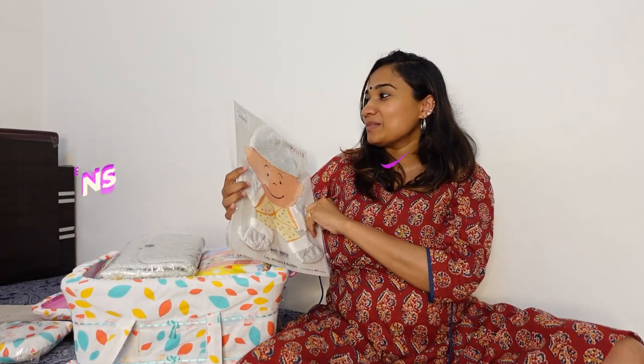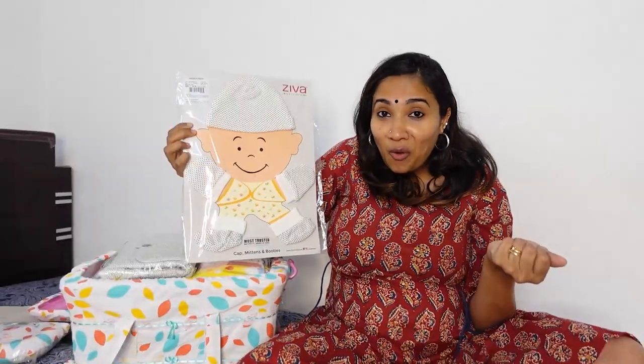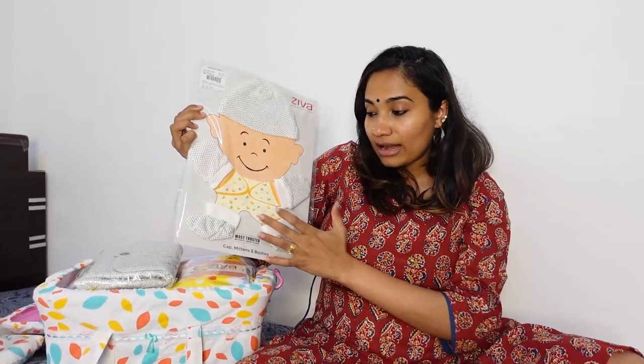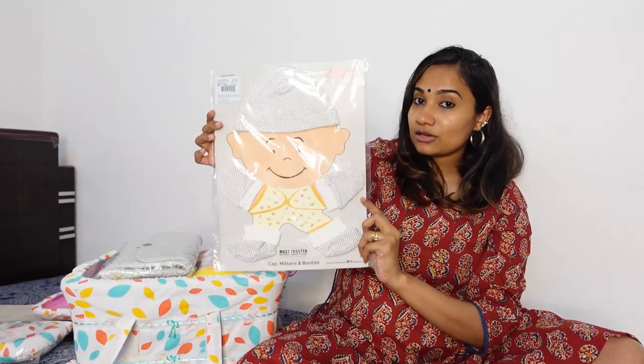Yes, the cap and the mittens, guys. As soon as the baby is born, it might be feeling cold, and they might have nails and often try to scratch their face. For them also, it's very new. So we secure them with these mittens, and for their legs as well, and a cap to cover the ears. So you get a set of this.